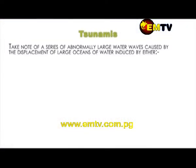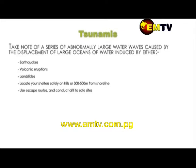Take note of a series of abnormally large water waves caused by the displacement of large oceans of water induced by either earthquakes, volcanic eruptions, landslides. Locate your shelters safely on hills or 300 to 500 metres from the shoreline. Use escape routes and conduct drills to safe sites.